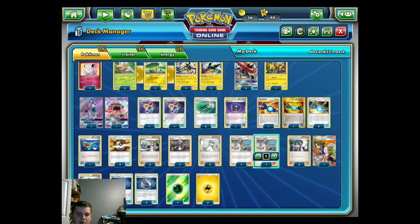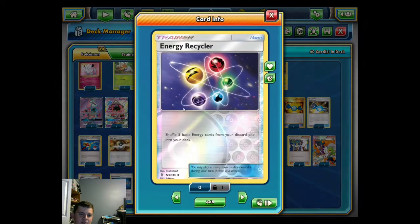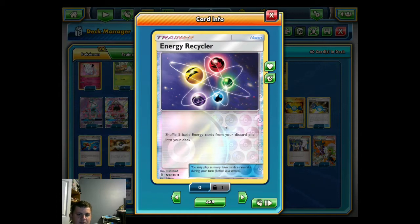We run 2 Field Blower to help get rid of tools, or if our opponent plays a Garbotoxin Garbodor, we can get rid of the tool on that and use our abilities, since we are reliant on Strong Charge. I also run 2 Energy Recycler, which lets you shuffle 5 basic energy cards from your discard pile into your hand.